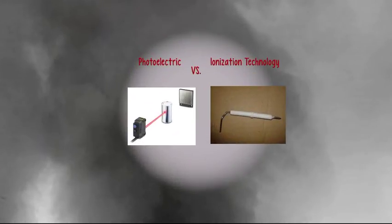Photoelectric versus ionization technology. People frequently ask if one technology is better than the other. The first thing to remember is photoelectric and ionization sensors have to meet the same fire tests in the UL smoke detection product standards. Which technology is better depends on the type of fire, whether smoldering or flaming combustion, because every fire develops differently once a material ignites.